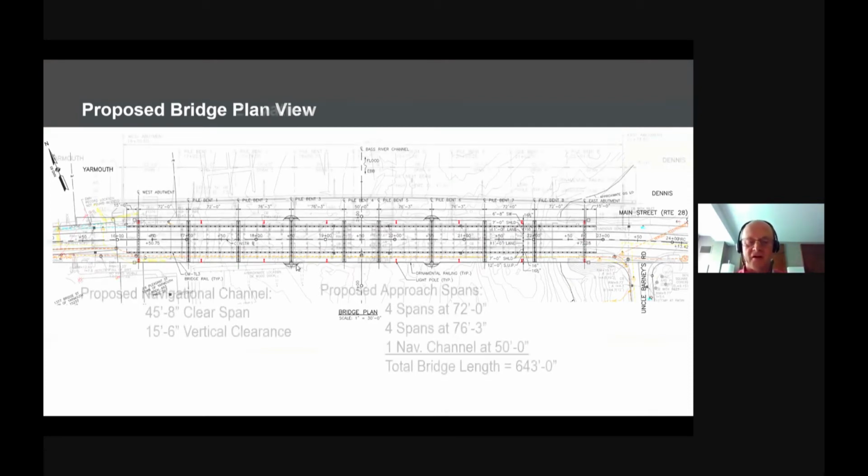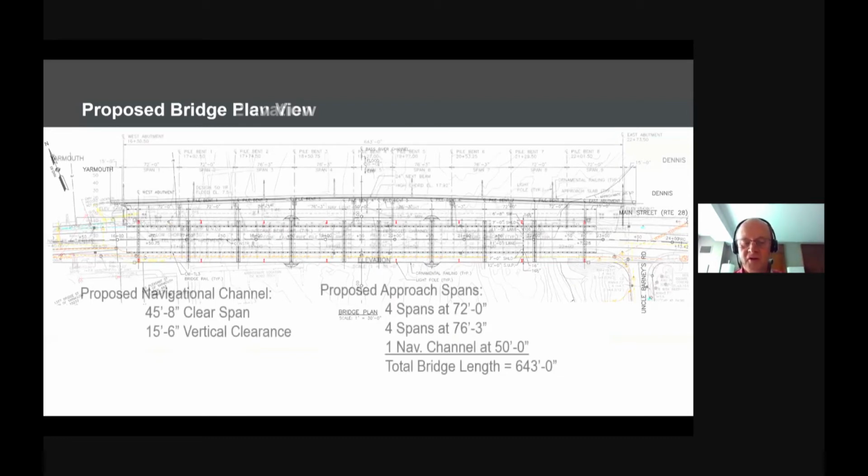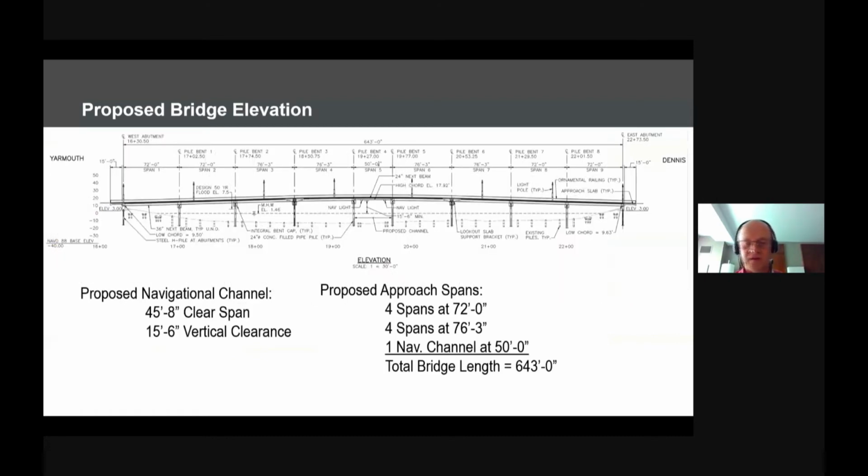This is a proposed elevation view. As you can see, the proposed navigational channel is much wider. It's 45 feet 8 inches clear span now between the columns in that navigational channel, and the vertical clearance is 15.6. I believe it's a little bit higher than existing.